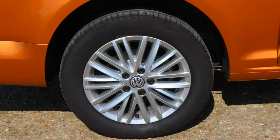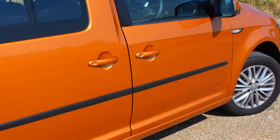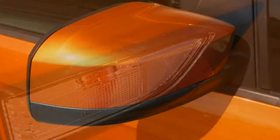The bad points of Volkswagen Caddy Maxi Life. Bouncy ride. Limited number of trim and engine. Not cheap. Let's be plain about it.